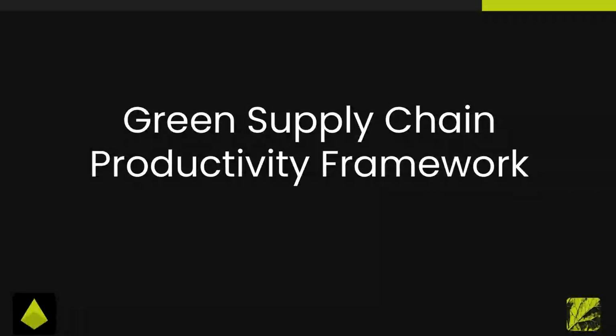Welcome everyone. Today we're diving into the green supply chain productivity framework. This approach is all about integrating environmentally friendly practices into every stage of the supply chain. From sourcing to disposal, we aim to minimize environmental impact while boosting efficiency and cutting costs. Let's explore how this can transform businesses and promote sustainability.